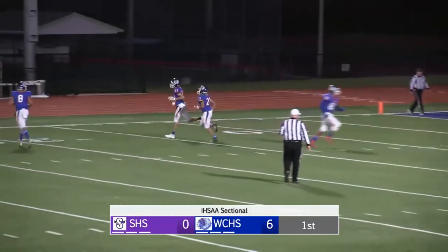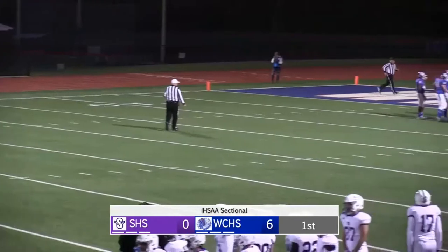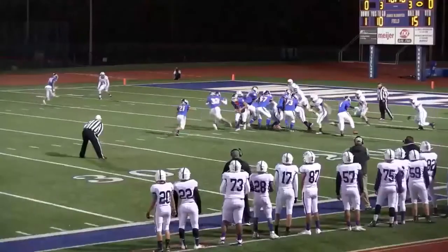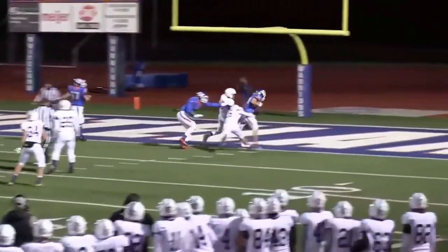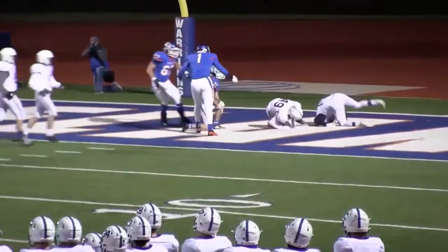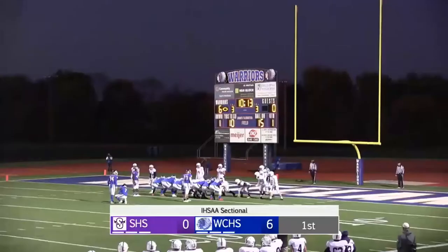Yeah, that drive was men amongst boys. I'm not trying to be mean on that if you're a Seymour fan, but Whiteland dominated the offensive line on those 3 plays, and the running backs benefited tremendously from that. But Valentine took care of business in each of his runs, and Singleton took care of it on the second run there.